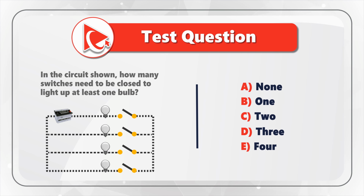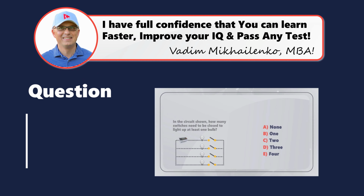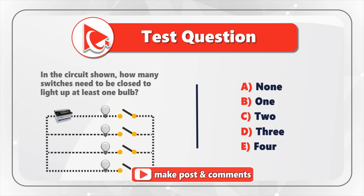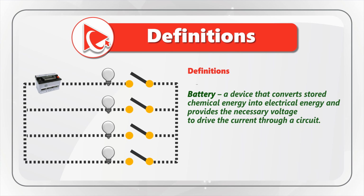The key here is not to overthink the problem. So I'm moving forward to share with you my version of the answer. And obviously, if you have a better way to solve it, please make sure to post in comments. The key to solve these types of challenges is not to overthink the problem. Let's start with the definitions. We're dealing with multiple devices here. So let's look how do we define each one of them.